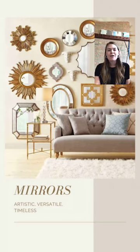Today we're going to be talking about mirrors. And mirrors are pretty common in home decor, but we're going to just highlight some of the different ways that you can use them in your decor and in your space.